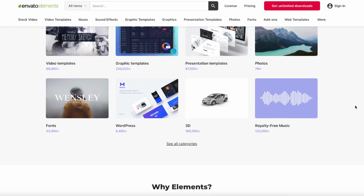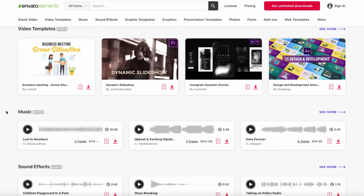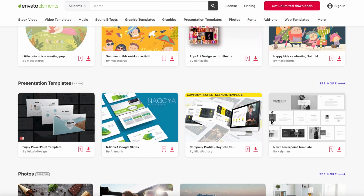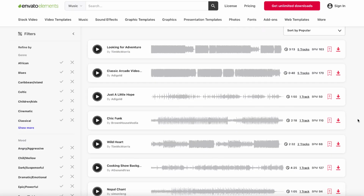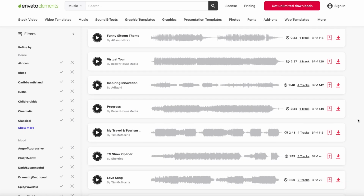Now, let's talk about music. Envato Elements. Now, I did already mention Envato, but it is worth mentioning again if you are looking for a resource to get music. Envato Elements not only has a large stock footage section, but it also has a pretty large and decent music section. Just like with stock footage, royalty-free music is also included in the subscription for this service.